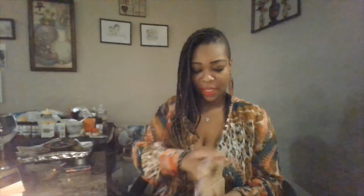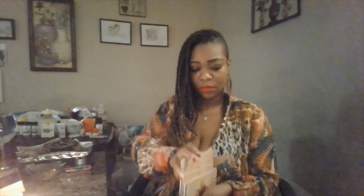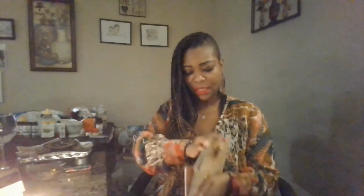Spirits, give me some clear, concise messages for my royal gang and for me as well. Give me some words of encouragement or some messages for us to go on about our day with clear, concise messages and words of advice for us, Spirit. These are larger cards than what I usually get, but I love the pictures on them. They're beautiful pictures, very detailed pictures.